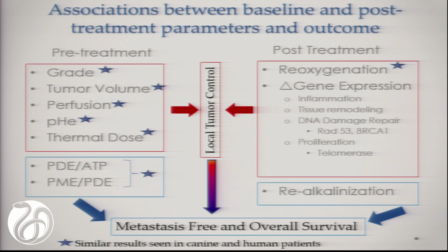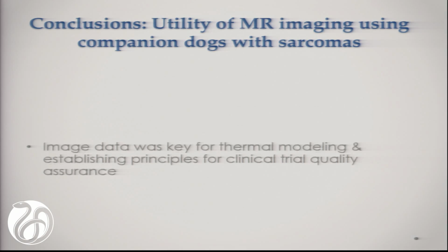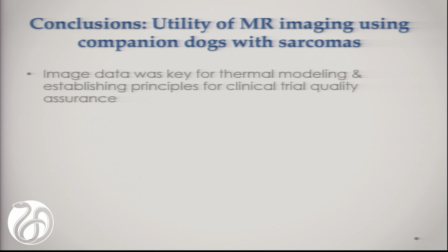And then this realkalinization, that's the pH starting out acidic, and then if it goes back toward the more alkaline side after treatment, also predicted for metastasis-free and overall survival. And then, of course, failure to achieve local tumor control can also contribute to this. Now, the point is the things with the little stars by them, we have data in dogs and confirmatory data in people. So again, you can use these parallel studies in both people and dogs to address questions that maybe are difficult in either species alone.